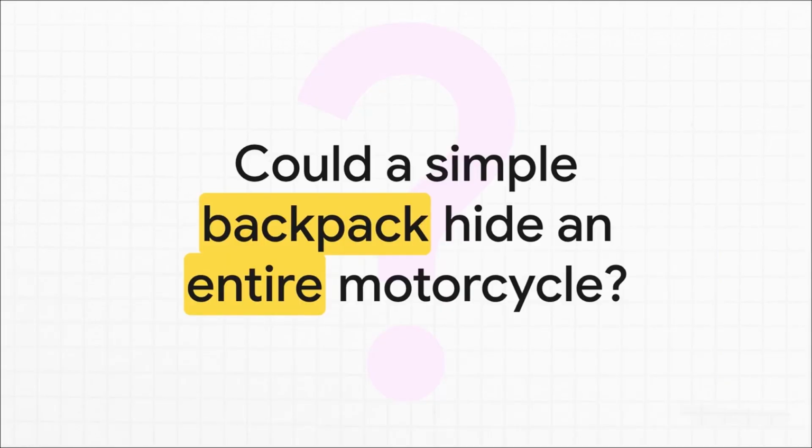So think about this for a second. Could a simple backpack sitting on your passenger's seat really, truly hide an entire motorcycle that's pulling up next to you? It seems impossible, but because of the way sightlines and perspective work, the answer is 100% yes. And that's exactly why this is so important. It shows how a tiny, innocent little blind spot can actually be a huge, dangerous one.